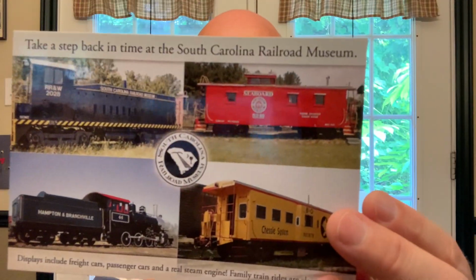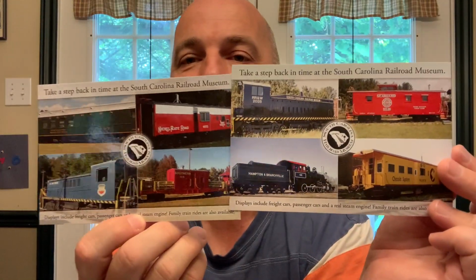We have another card from the Railroad Museum. First I thought they were the same, but they are not. So there you go, a bit of history about South Carolina. We could do a lot more on that for sure.